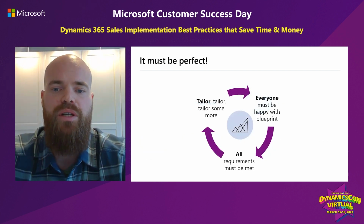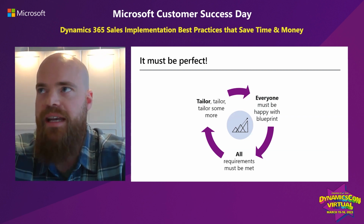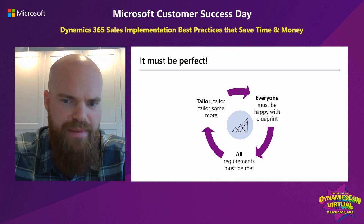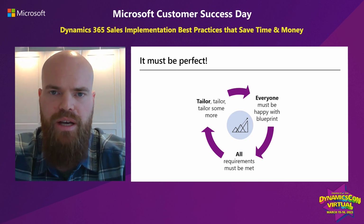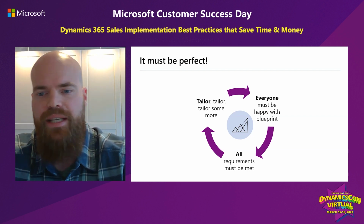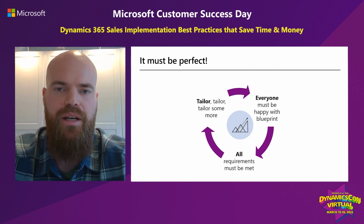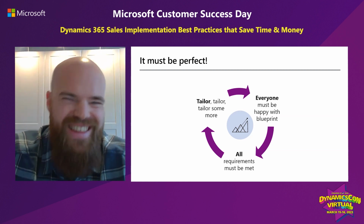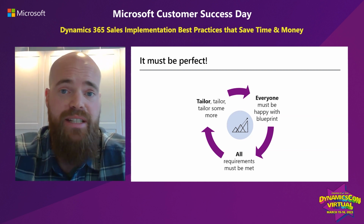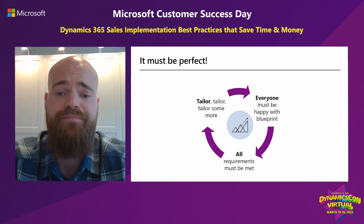The next thing that I wanted to touch on is the strive for perfection that makes organizations tailor their apps. You probably recognize this, but all requirements must be met and everyone must be made happy with both the blueprint and the MVP solution. This is equally as common and equally as impactful to projects. Many customers are starting their projects with an ambition to make everyone happy with everything. While this is a beautiful ambition, in life, that's actually rarely the reality for anything. Reality is we're always compromising.